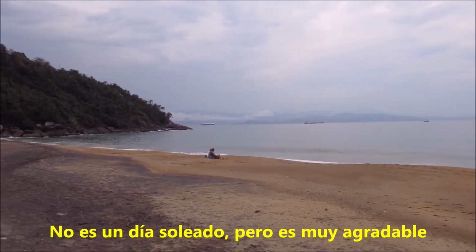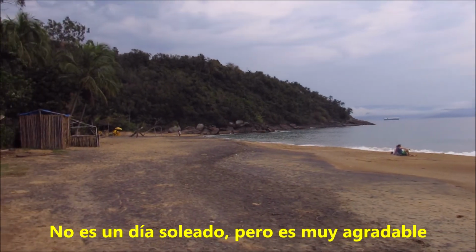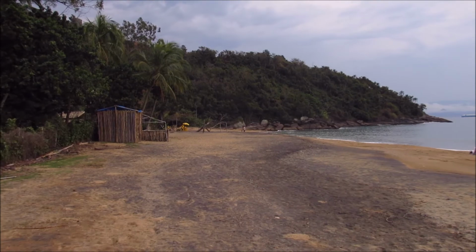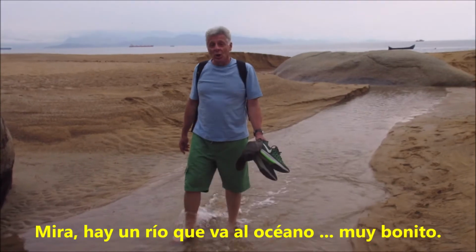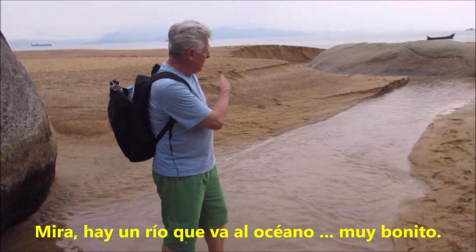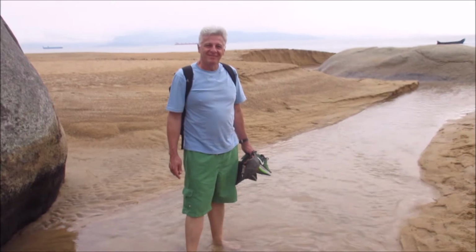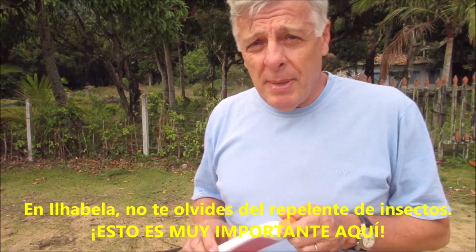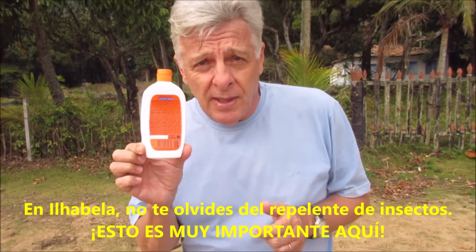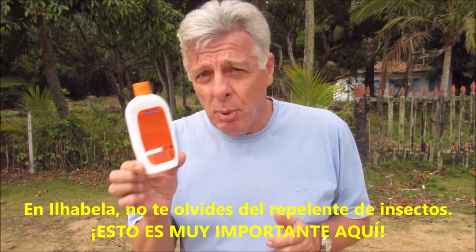It's not a sunny day, but it's very nice. Look, there is a river that meets the ocean. Very beautiful. If you visit Ilhabela, don't forget the insect repellent. It is most important here.